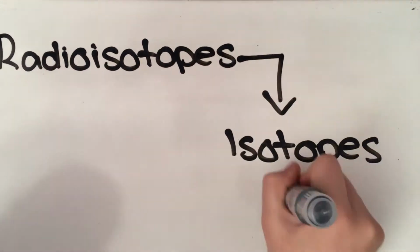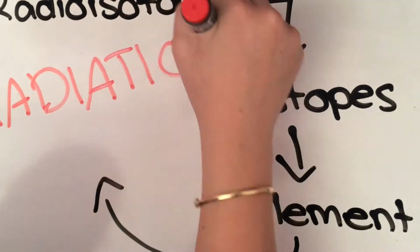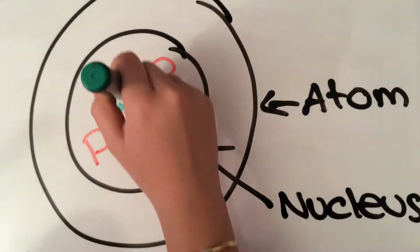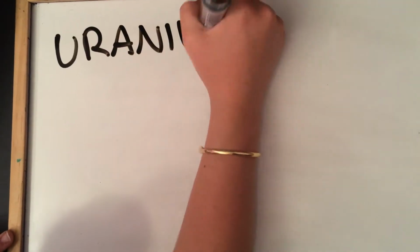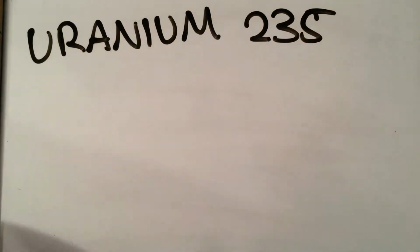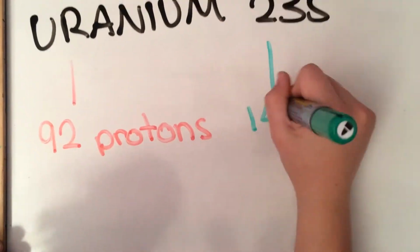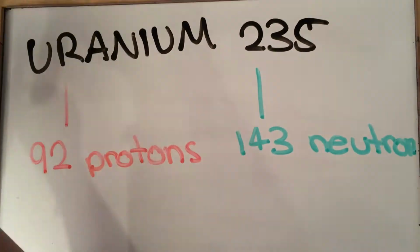Radioisotopes are isotopes of an element that give off radiation. The atoms of the element are radioactive due to the imbalance of protons and neutrons within the nucleus of the atom, making it unstable. One common radioisotope is uranium-235. It has a mass number of 235 because it contains 92 protons and 143 neutrons.